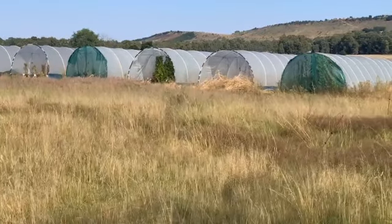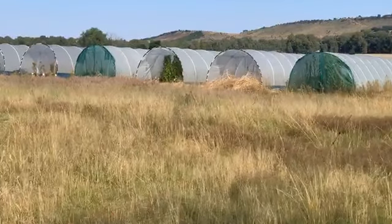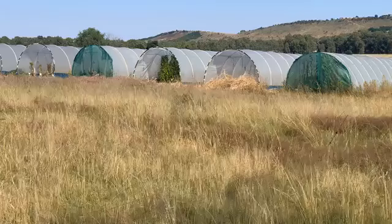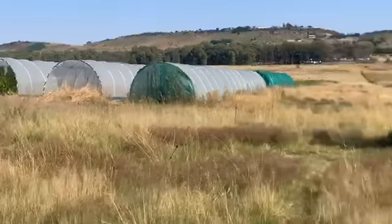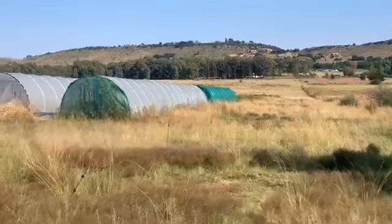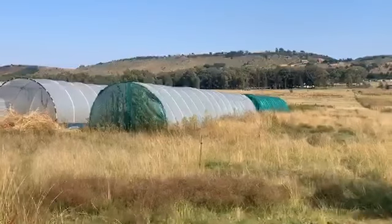It doesn't look pretty inside the tunnels. It's not for vegetable production. This is purely for seed production, and I'll see if we can go inside and have a look just now. Okay, so we're going down, and you'll see we've got two different kinds of tunnels. We've got a plastic covered tunnel, and then we have a green mesh covered tunnel.